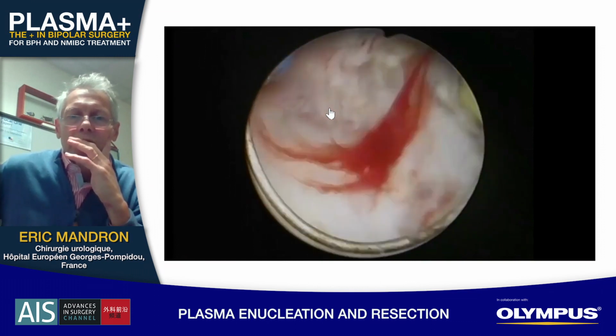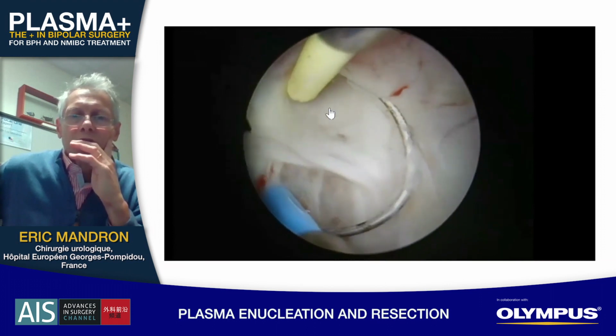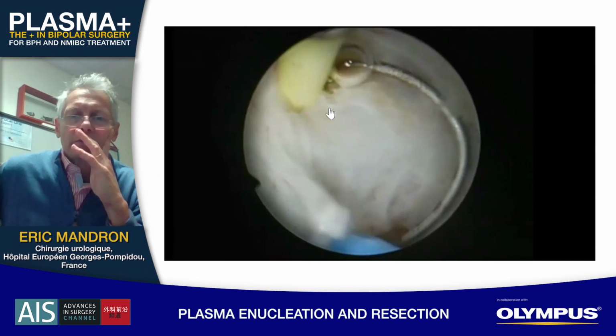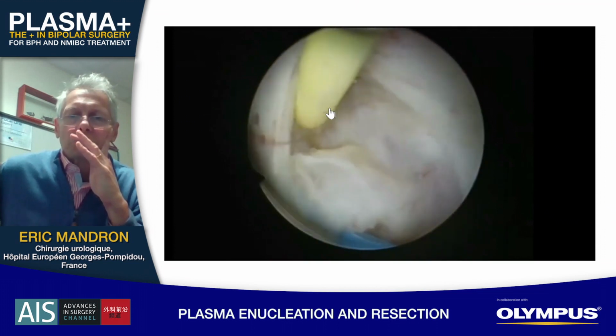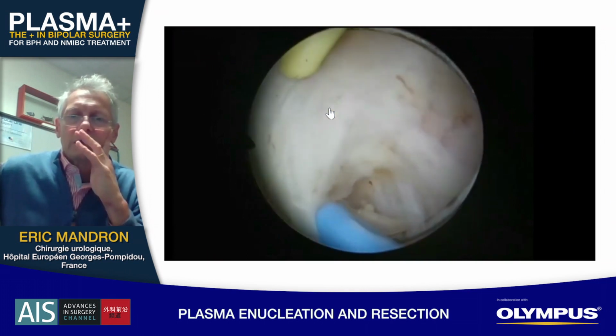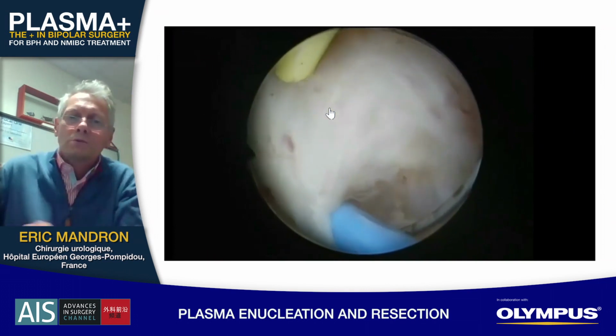You see that in this video, I'm not using the double loop, but you can use the double loop. In fact, it's really possible to do this enucleation with a simple loop.